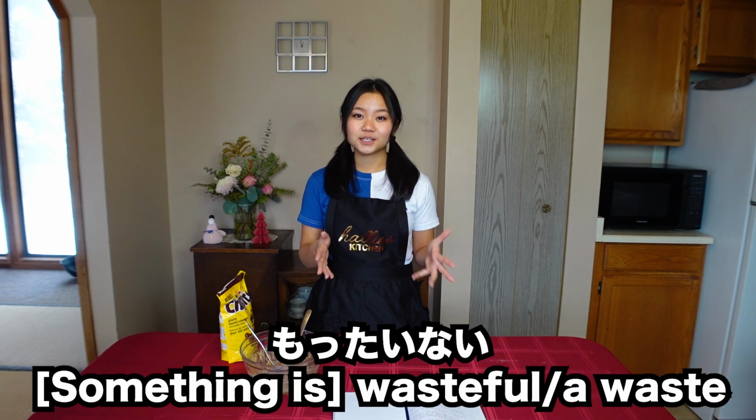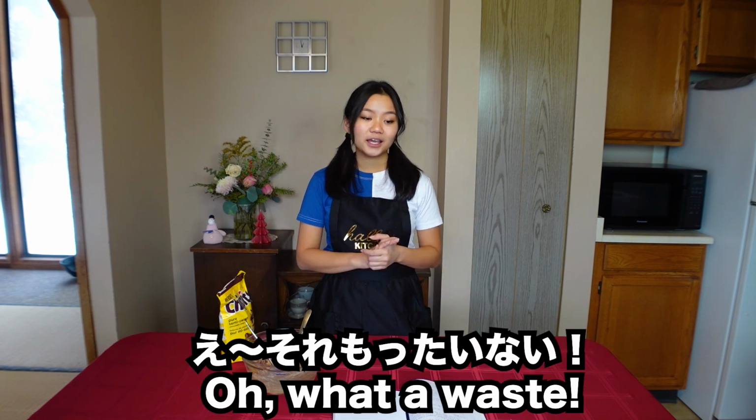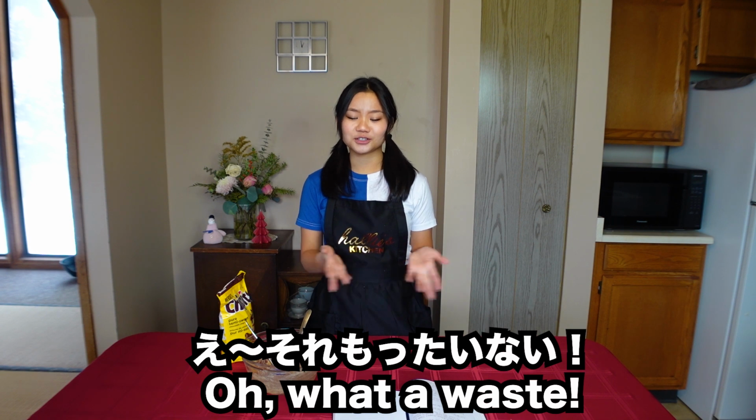Okay, so I finished making a lot of the dough balls, so I'm gonna throw this in the fridge. The next word is mottainai. The first way of defining it is saying that something is so wasteful. So let's say that you have leftovers of your dinner and you're planning to throw it out. Someone could tell you, "sore mottainaiんじゃない?" or "sore mottainai." And basically that means, oh, what a waste, to throw that all out.